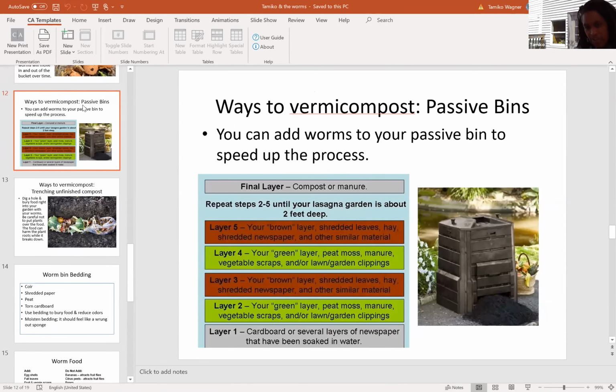So we looked at a picture of a passive bin earlier with like a little door. You can also add your worms to those bins, right? So if you've got maybe a pallet bin and you're doing the lasagna method, I would go ahead and throw my worms in the green layer. And then you can sort of dump more brown stuff on top, especially if you haven't moistened that and that's really dry, that will be hard on your worms, right? Worms need a slightly moist environment to survive.